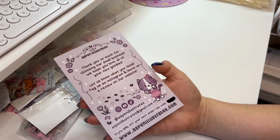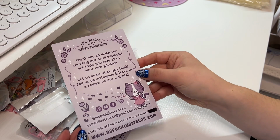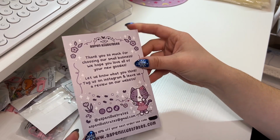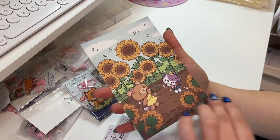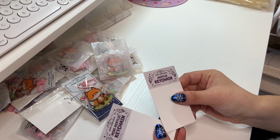And then here's the back, which I love. This came out perfect. So I'm super, super happy. And I blocked out the little code, so no cheating. But yeah, I love it. And I am so excited. So let's get this little fox packaged.